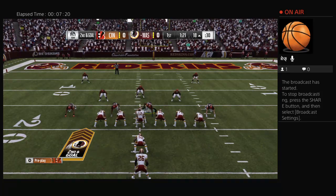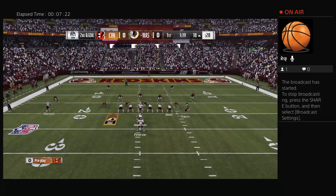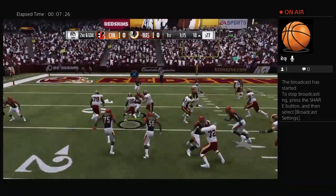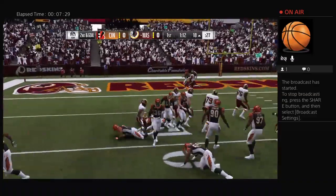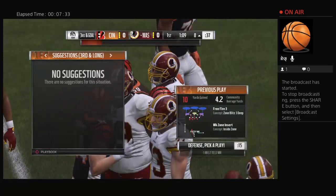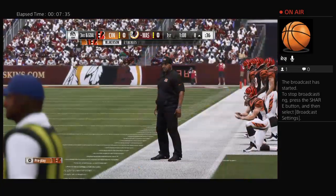Green 39. Green 39. Following the penalty, it's Peterson. And he's able to work it here to the 8-yard line. That one good for 10 yards. And that'll make it 3rd and goal.